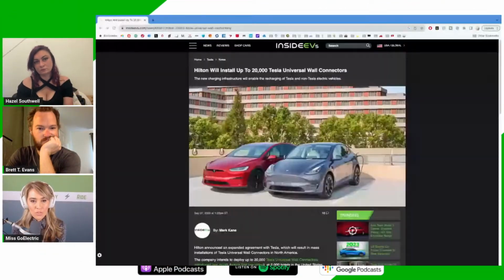So the connector itself can convert either to the Tesla connector, NACS, or it can turn into a J1772. That wall connector is going to get installed at 2,000 Hilton locations across North America, and at least 6 dispensers per location will be the minimum that they deploy.